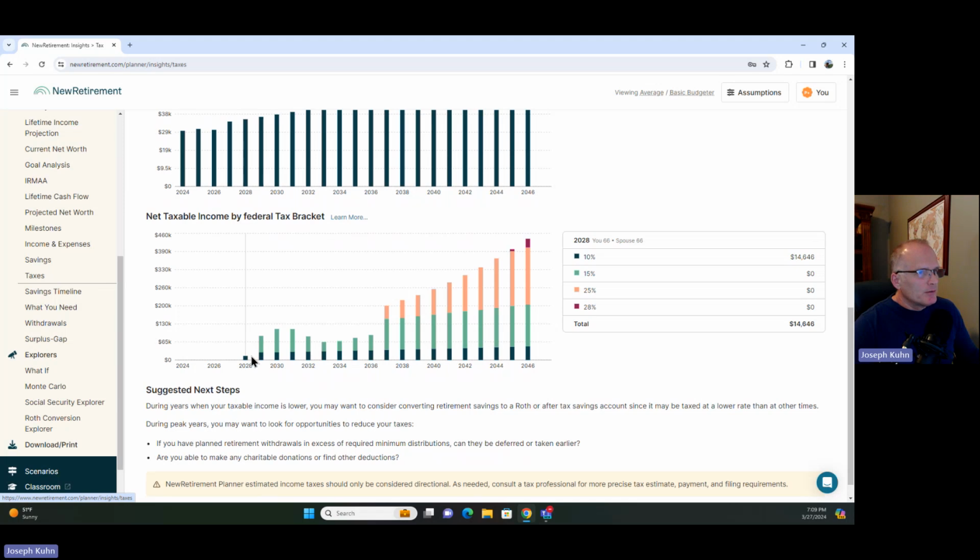Zero, and then you jump up into paying a little bit of 10%, then you jump into the 15% bracket. I had this adjust to go back to the higher tax brackets in 2026 if Congress doesn't move on this, and I don't expect Congress to move on this. So I went back to the 2026 tax rates, or the previous 2017 tax rates, I think it is. Anyway, hopefully I didn't confuse you with that. It's not really that critical.